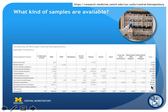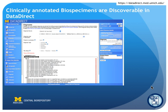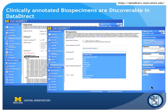So this is an overview of what's available, but what if you have an interest in biospecimens from people with certain phenotypes or clinical characteristics? Well, you can also search for specific cohorts of Michigan medicine patients with biospecimens using the Data Direct Cohort Discovery tool. You can filter out patients by demographics, comorbidities, diagnosis, etc., and then filter by the types of samples you are interested in from those patients. You'll receive back counts of the patients who have those types of biospecimens.